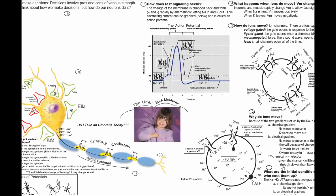The next thing we're going to start to talk about are what are called action potentials. And before we get to that, I want to go back to the cell model and get a little bit more specific about the types of voltage channels.